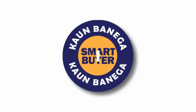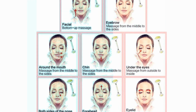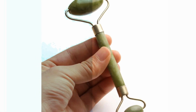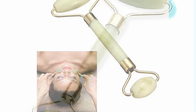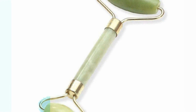A roller face massager is different from regular massagers because it uses the concept of a solid spherical ball being rolled over your face, which results in stimulation of the lymphatic system, thereby getting rid of toxins, easing tension in your muscles, decreasing puffiness of the face, and making your face glow by stimulating the blood flow. They are typically made from materials like jade, rose quartz, or crystal.